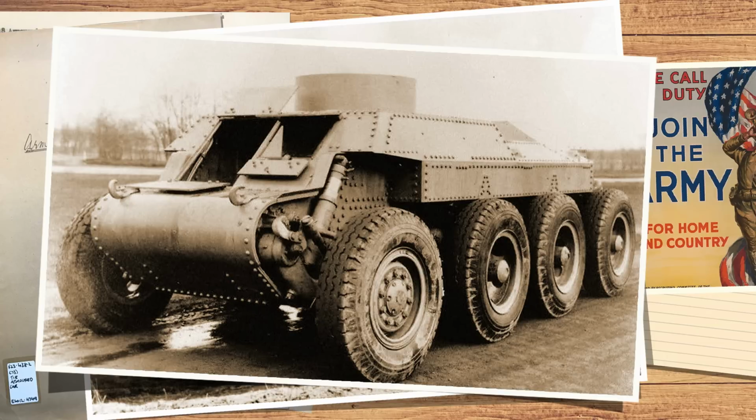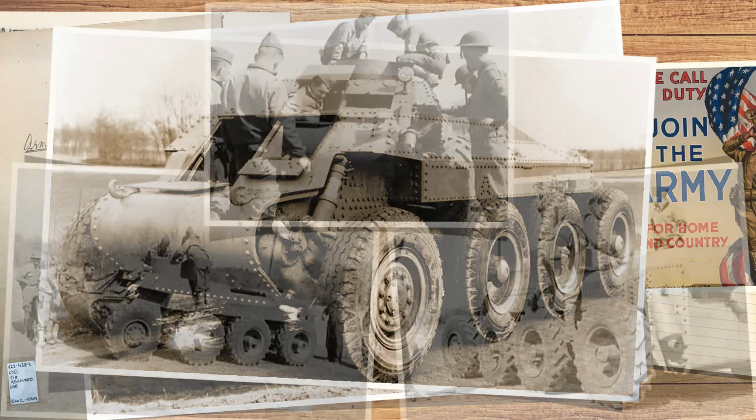Although this vehicle met some scepticism from the Army and Ordnance branches, who tended to be wary of anything new, it proved capable enough for a second look at Aberdeen in March 1941. And following this, a contract for 2 further prototypes was to be built and paid for by the Army under the name T18.